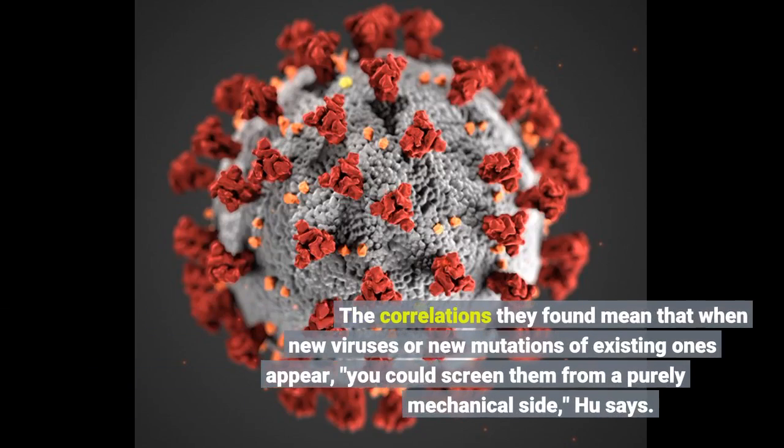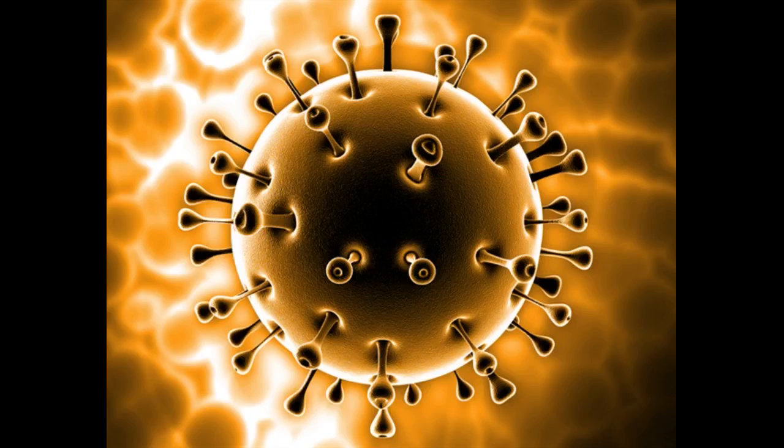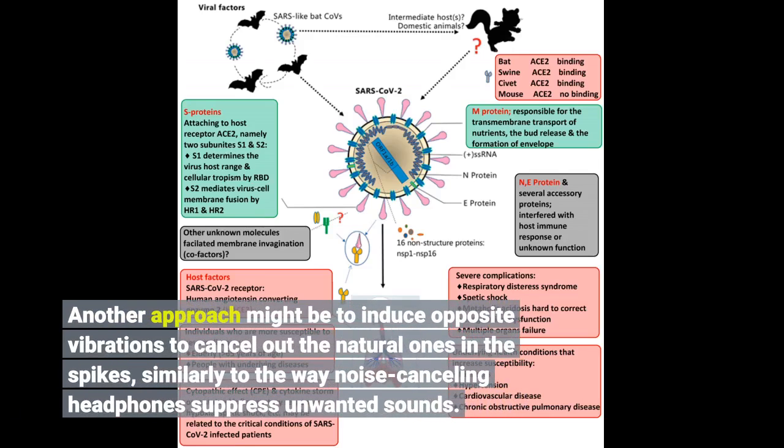The correlations they found mean that when new viruses or new mutations of existing ones appear, you could screen them from a purely mechanical side, Hu says. You can just look at the fluctuations of these spike proteins and find out how they may act on the epidemiological side, like how infectious and how serious would the disease be. Potentially, these findings could also provide a new avenue for research on possible treatments for COVID-19 and others. Another approach might be to induce opposite vibrations to cancel out the natural ones in the spikes, similarly to the way noise-canceling headphones suppress unwanted sounds.